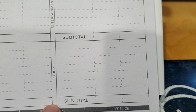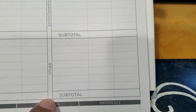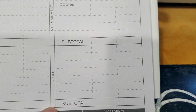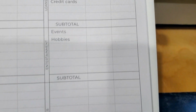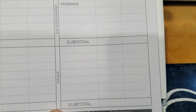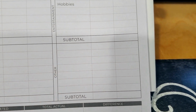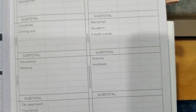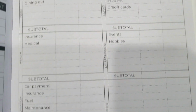Say you want to break out different kids' expenses, different house expenses, or you want to go into more detail with your debts. Say you don't have enough for this category here and you want to add additional ones. You can do a lot of different things with that. You could also keep track of your tithes here, or you could put that in the housing section if you wanted that at the very top of your budget, things like that.